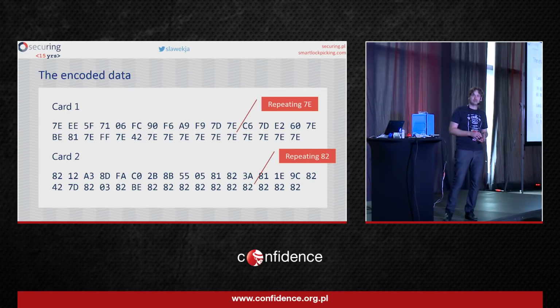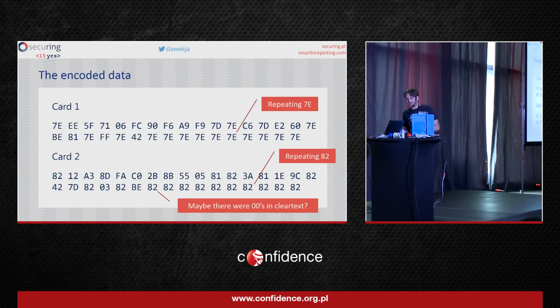Yes? Yeah, probably. We don't know the key. Maybe. But how do we reveal the clear text? Yeah? XOR. You said XOR, right? Sorry, that wasn't me. Yeah, XOR is a good answer, so thanks for this.